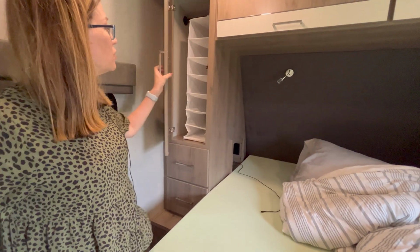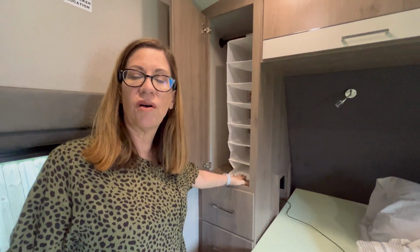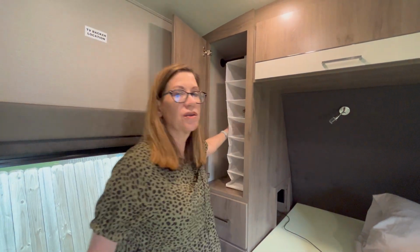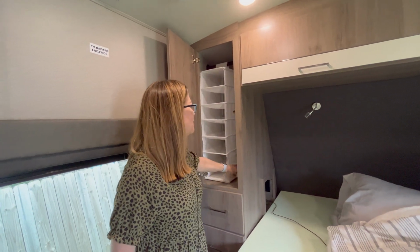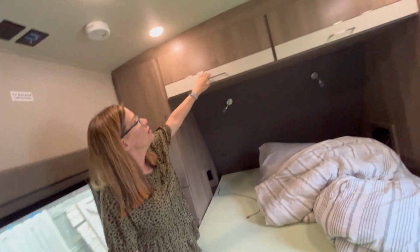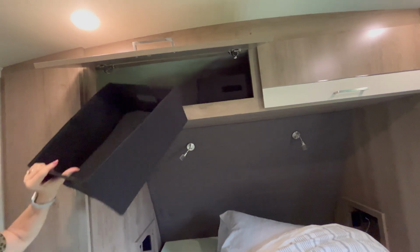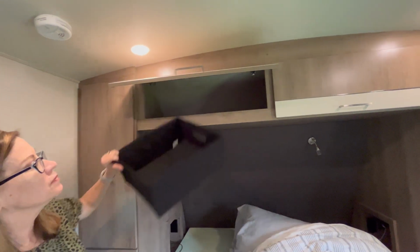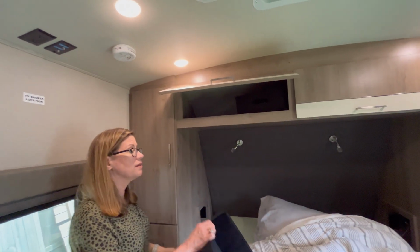And these go all the way down, so even Al, who's a tall guy, his clothes don't puddle up at the bottom. And it goes all the way back, so they're not crammed full. We had these up for our trip because we thought we were going to be gone for almost 3 weeks. And then we also have 2 of these up here. We each have 2 little cubbies for our stuff, 2 on each side. I had t-shirts and shorts in mine.